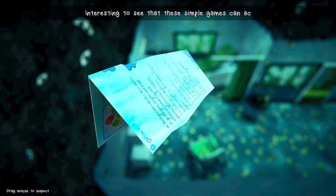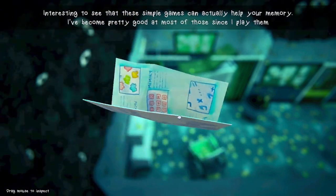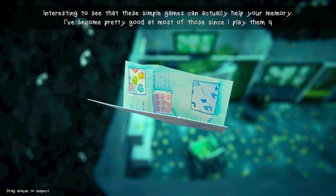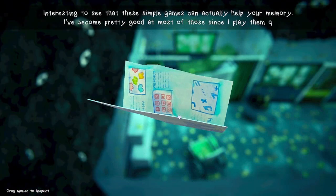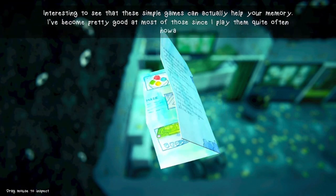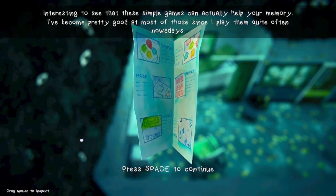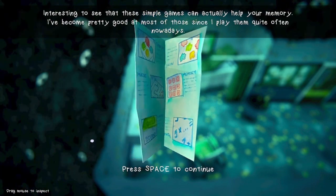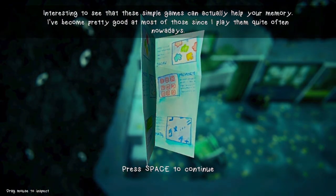Interesting to see that these simple games can actually help your memory. I've become pretty good at most of those since I play them quite often nowadays. So what? Simon says, maze, Scrabble, jigsaw, memory, and math.